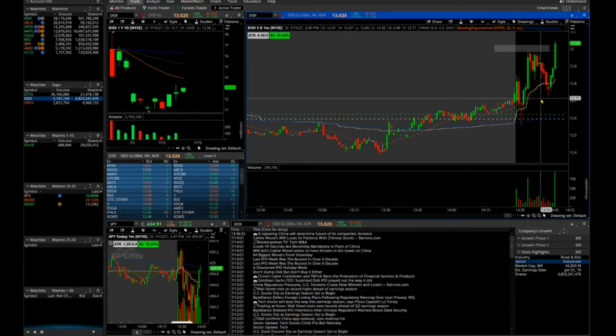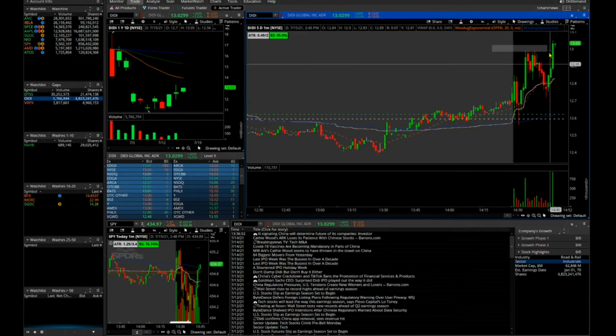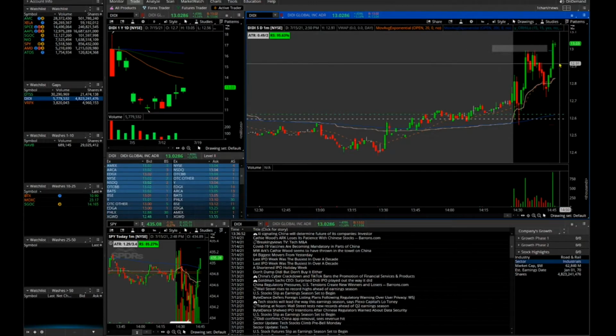So the risk is a little bit more than earlier anticipated. Our risk was 12.80, now it's 12.70s, guys. And this has to show a sign of strength straight away after the breakout. We don't want it to come back and start trading under that breakout.